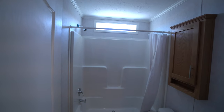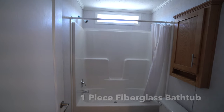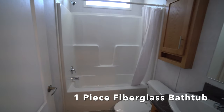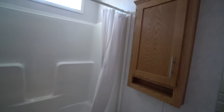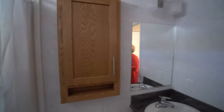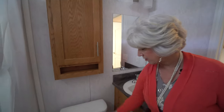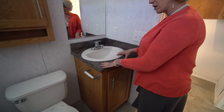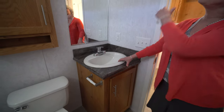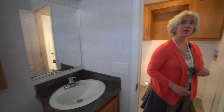And this is, like I said, a two bedroom, one bath. And this is a fiberglass bathtub. It's a one piece unit. It's so easy to clean. And we added the transom window. And you've got a cosmetic box above the commode. It's a great little feature. Everybody loves that. And then of course, we reflected the kitchen counter here. And you've got LED lighting, but we forgot the light bulbs. So we'll do that the next time around.